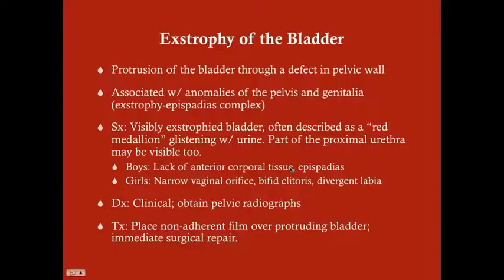Okay, exstrophy of the bladder is protrusion of the bladder through a defect in the pelvic wall. This is associated with anomalies of the pelvis, the pelvic bones, and the genitalia. And a lot of times this is called the exstrophy-epispadias complex. Epispadias is where the urethra empties abnormally dorsally. Hypospadias, it empties abnormally ventrally.